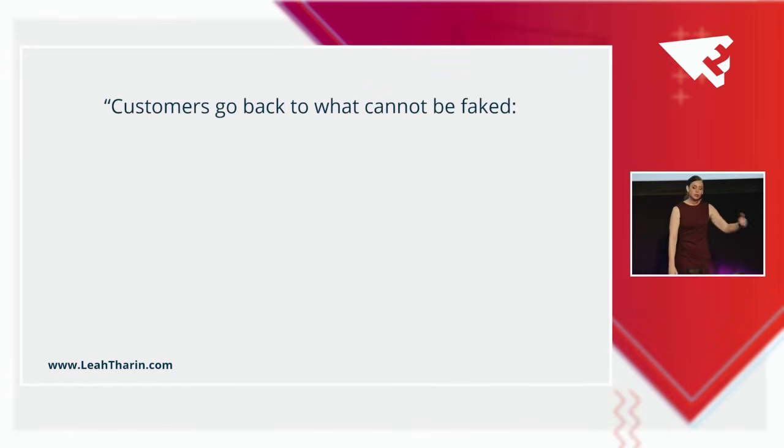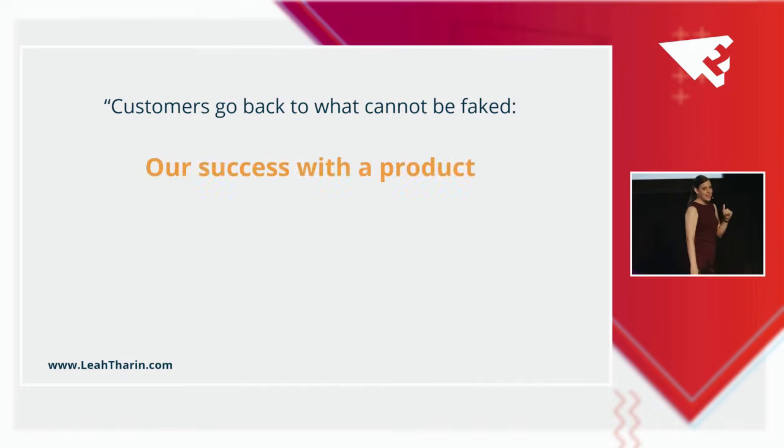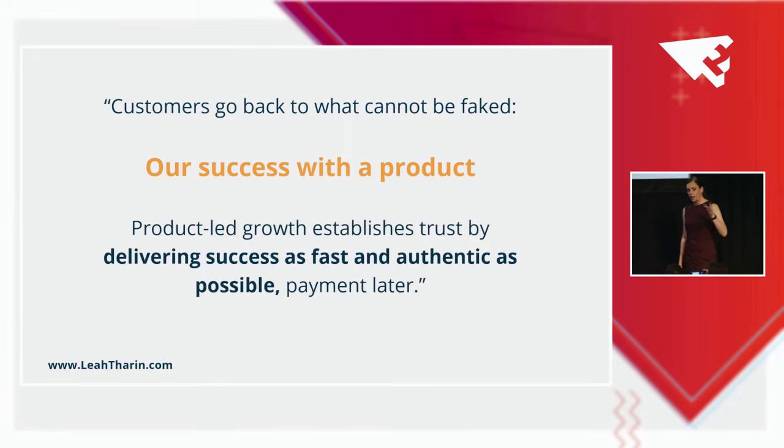Customers ultimately always go back to what cannot be faked, and this applies to B2B, this applies to B2C. And that is the success with a product. And product-led growth establishes this trust by delivering success as fast and authentic as possible, payment later.